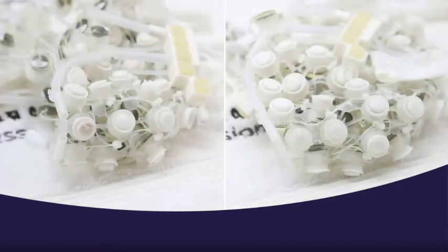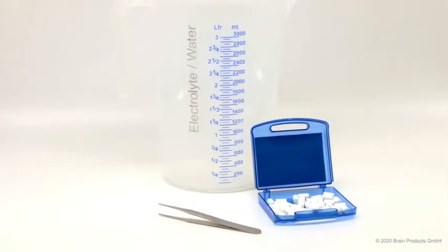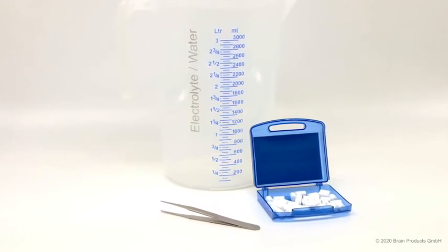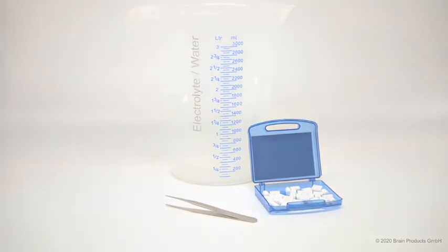In this video, we will show you how to replace sponges of the Arnet. All you need to get started are the following items found in the Arnet starter kit: tweezers, extra sponges, a jug of water, and of course the Arnet.